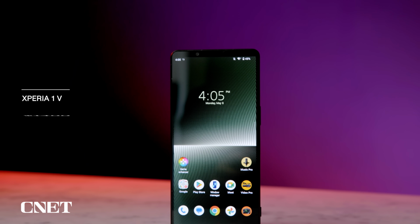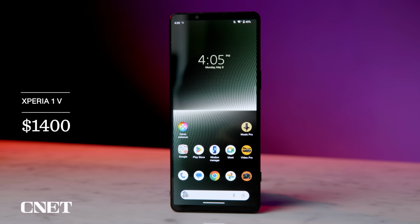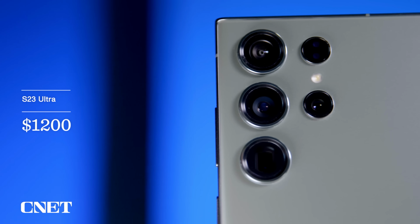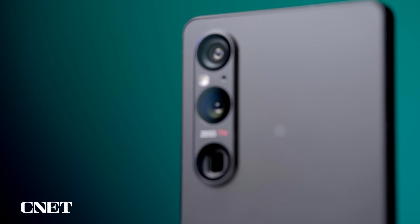The Sony Xperia 1 Mark V costs $1,400. That's a lot of money. The iPhone 14 Pro costs $1,000. The Samsung Galaxy S23 Ultra costs $1,200. This phone costs $1,400. Do I want to buy it for $1,400? Personally, I think no. But there are other people who this might be perfect for.